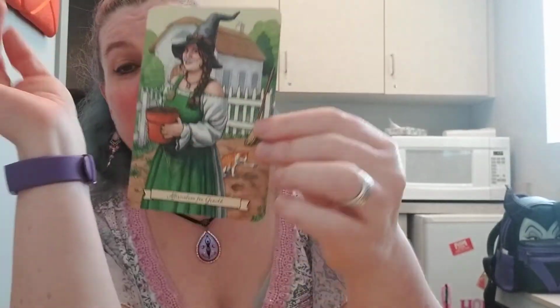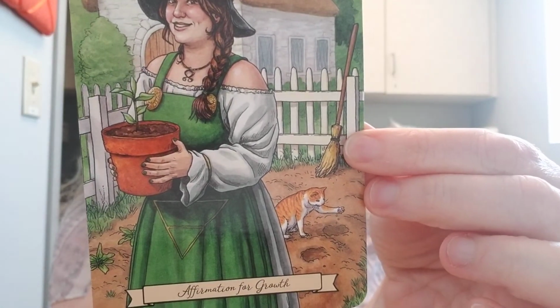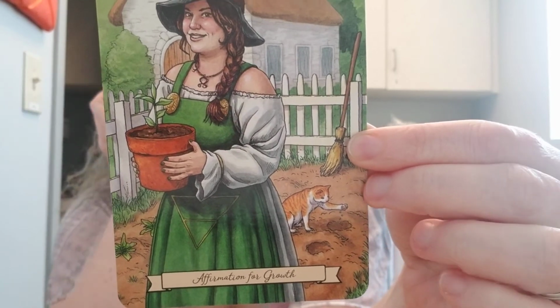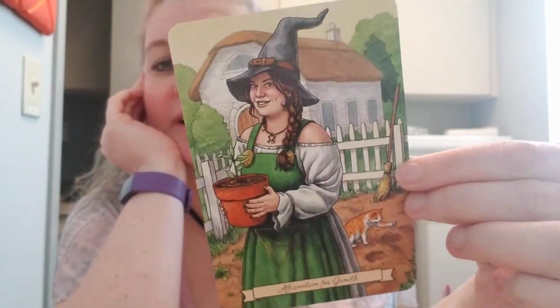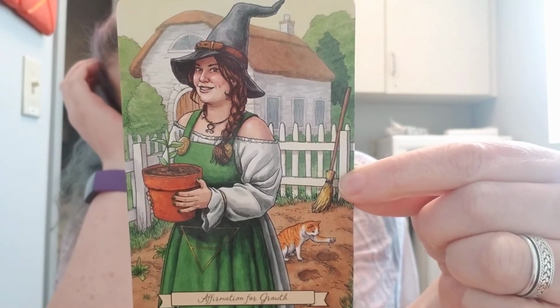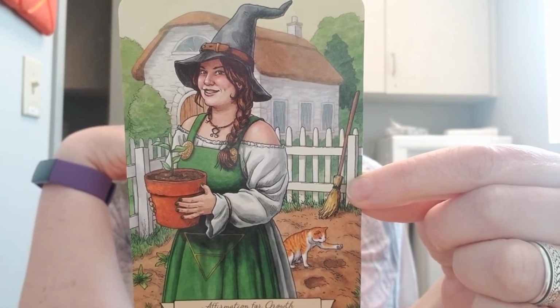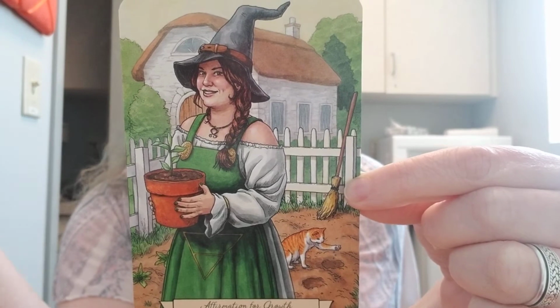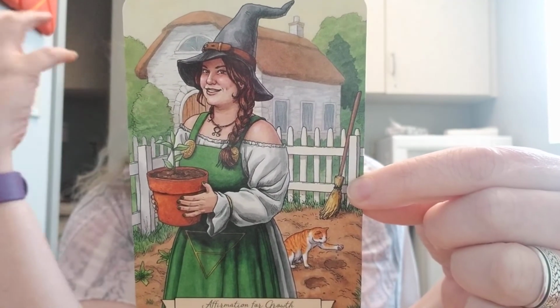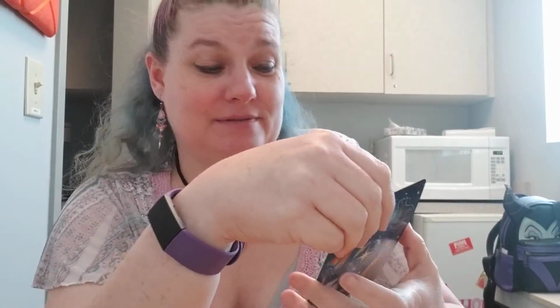Affirmation for growth. Love it, love it. She's got the earth element right here on her dress. She's a bigger gal like me. They did say that they were putting in some more diversity in this deck as far as race diversity, body shape diversity, background diversities, gender diversities. So I'm pleased to see that's happening.